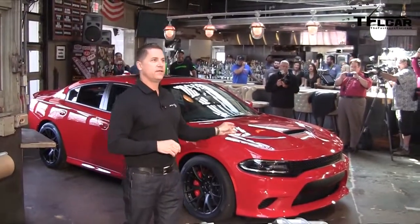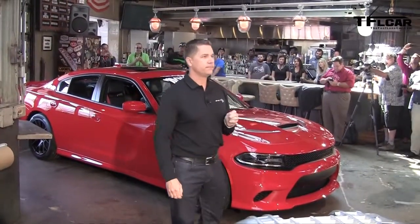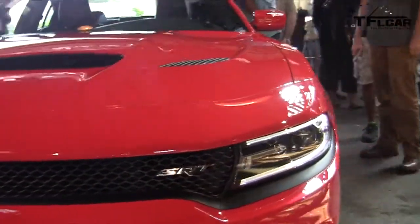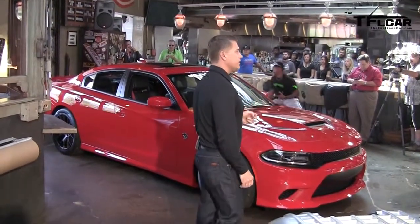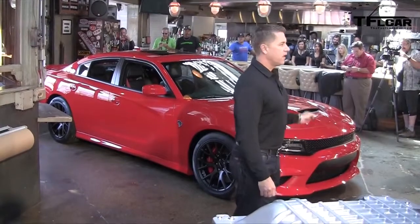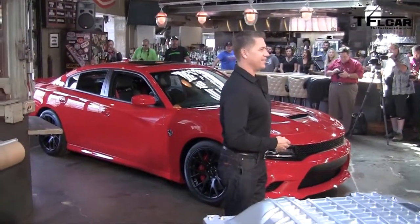This is the quickest, fastest, and most powerful sedan in the world. There is no asterisk underneath that statement. Most powerful, 707 horsepower. Fastest, 204 mile per hour top speed. Quickest, bone stock, as you see it here today, street tires, NHRA certified, 11.0 second quarter mile time. Redefines practicality.